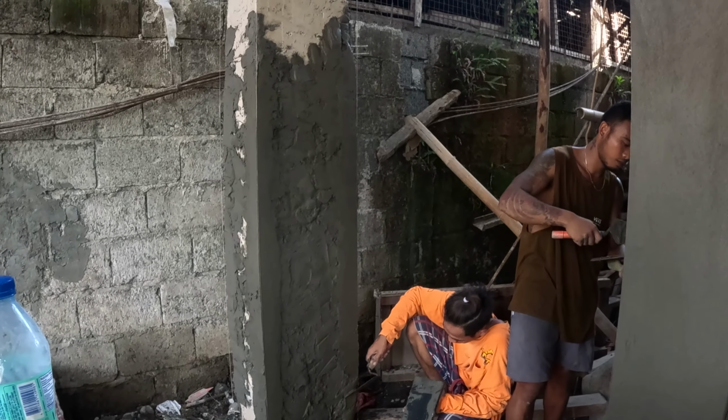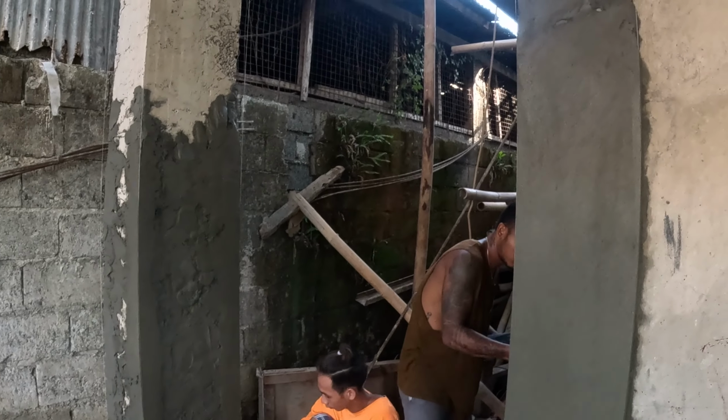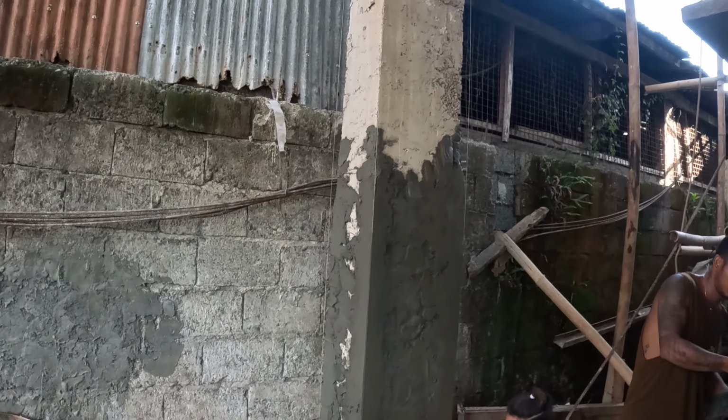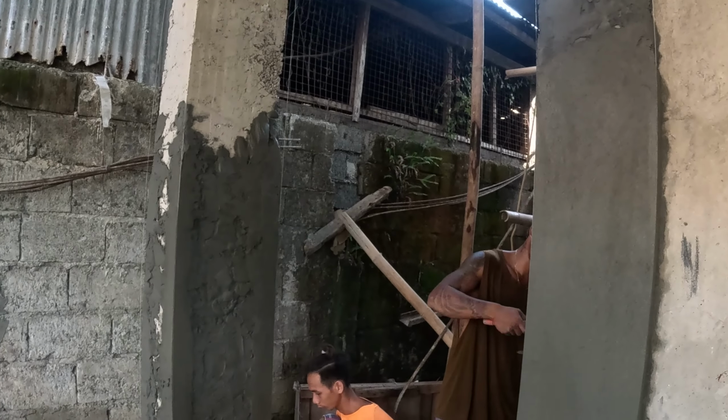So as this vlog draws to an end, legends, I hope you enjoyed it. I hope you saw firsthand how we are rendering this carport. Hopefully next time you see this area, it will be at a nice clean level with straight edges. And we'll vlog the process of skim coat and painting.